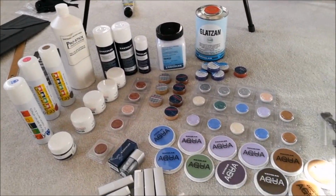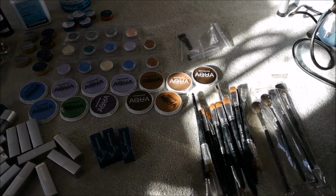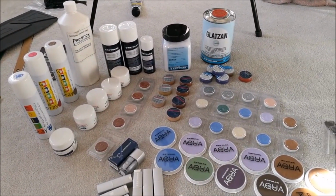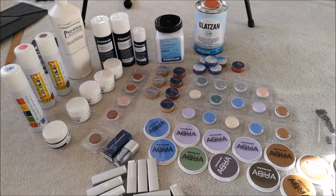So yeah, as I say, if I was going to buy this stuff, as an estimate, it would probably be around £800, £850. And I got it all for 80. So there we have it. I hope that was semi-useful for you. At least you can see what I got, what I spent my weekend doing.